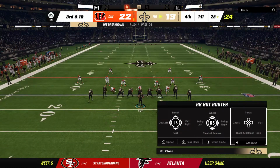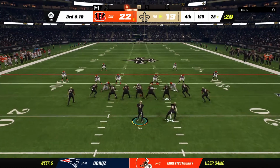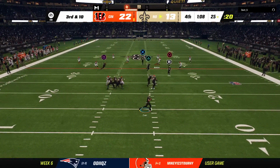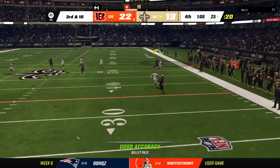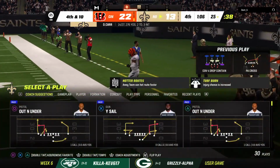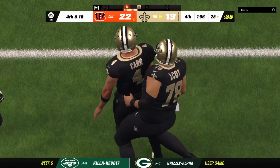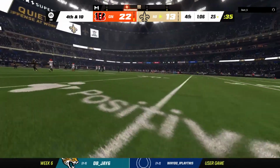So back-to-back incompletions, and that has them staring at a 3rd and 10. Carr to throw. And that will be incomplete. That means it's just one last chance left, and this has to be a first down or a touchdown, or this game's over.